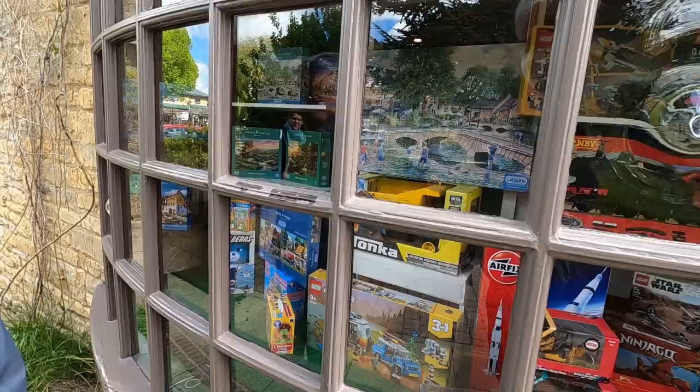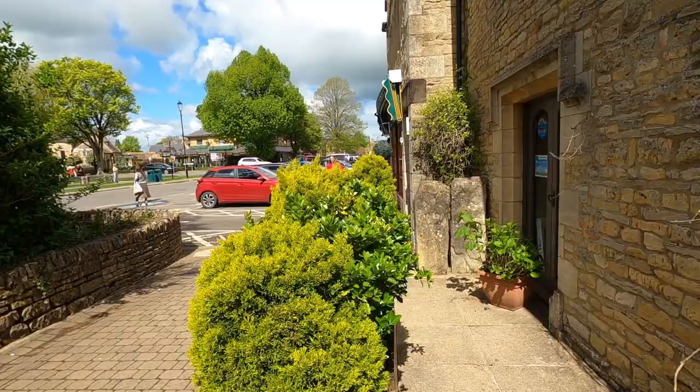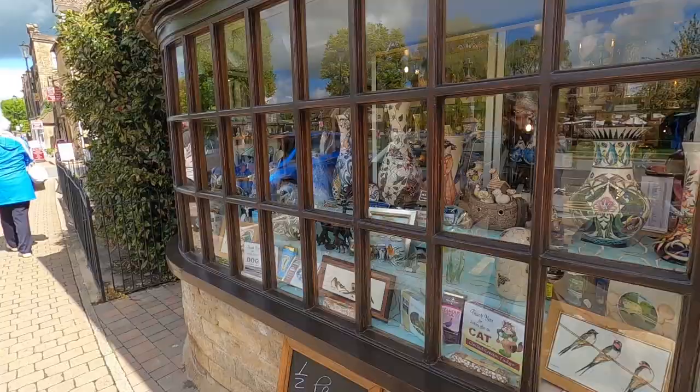Fascinating shop, but the exhibition's closed. Jigsaws, eh? Yeah, there's a painting of... No, that's that place over there, I think. Sorry? I think it's the place over... Okay. No, perhaps over there. That's the sort of shop that Glenn and Sharon might like. Yeah.